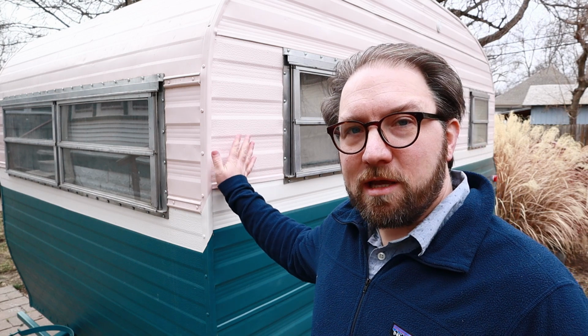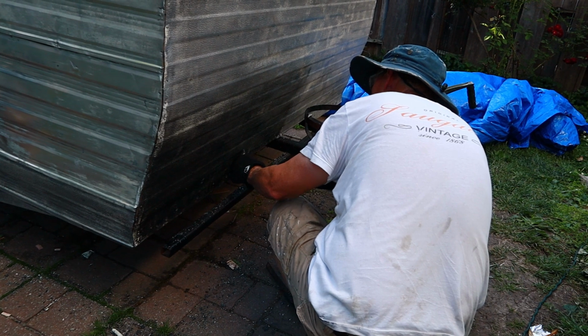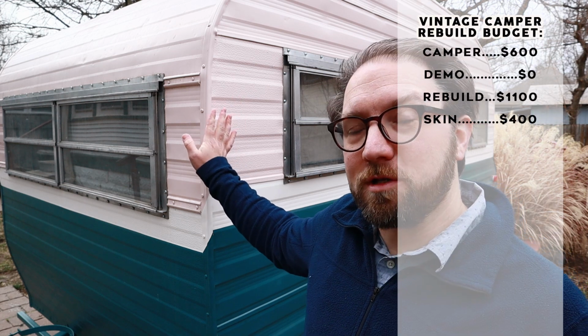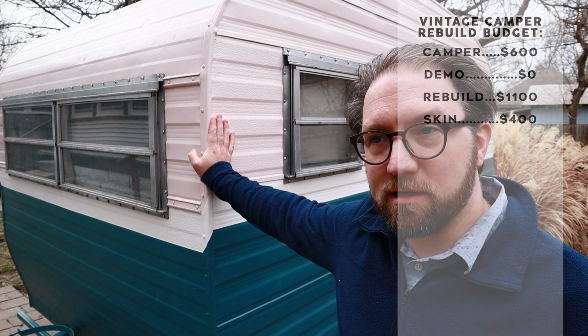When it came to put the actual skins back on, we spent a lot of time getting them ready, getting the paint stripped off of them. That actually only cost $400, but it was a hugely time-consuming process, and of course time is money, especially if you're looking to turn a profit on something.